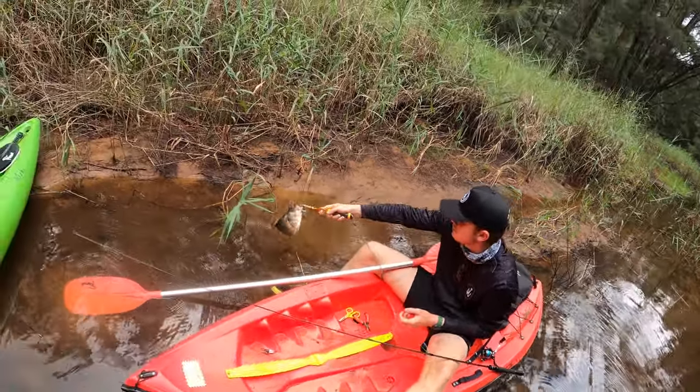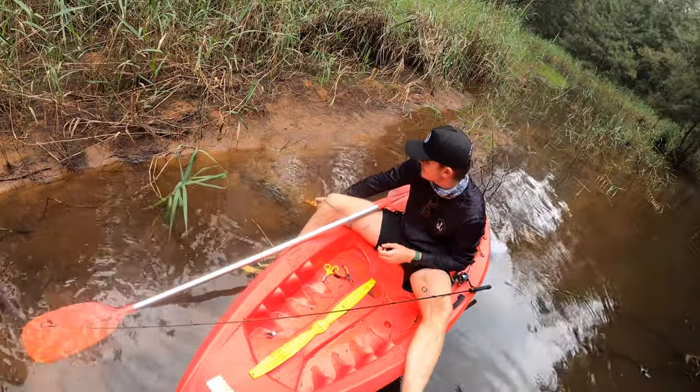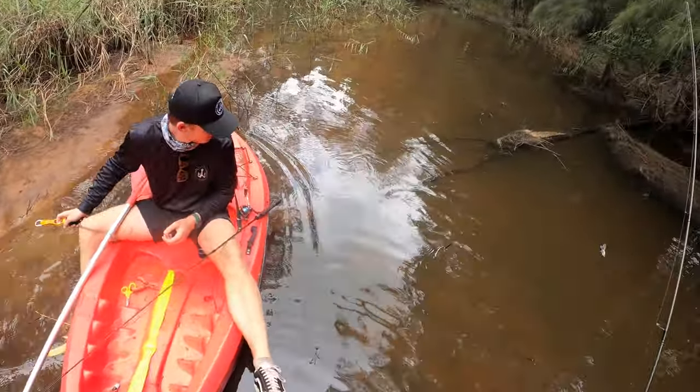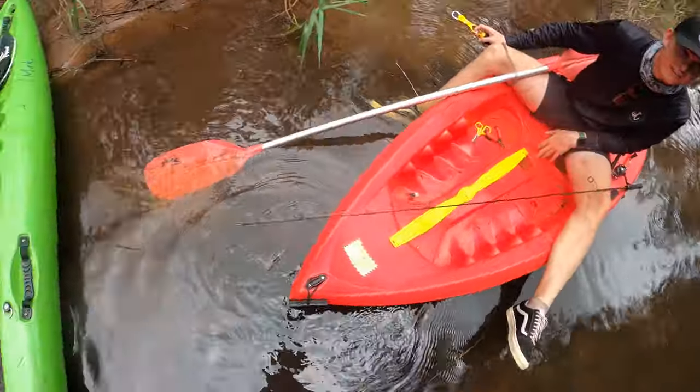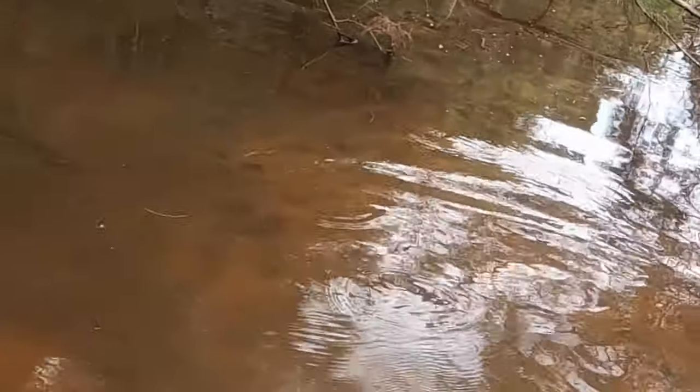I'm going to release him on this button. Yep. Where he goes. Bloody hell, he's keen. Look at his eyes. Look at him. Where is he? He's under my kayak. He's under there. No, he just went off. See? Yeah, there he is. Look at that. Look how cool that is.